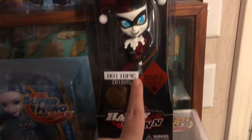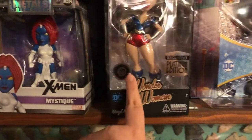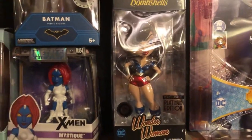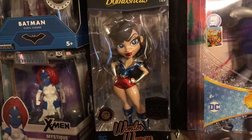And I do have all the Cryptozoic ones still in the boxes until I get a shelf to properly display them. Hot Topic exclusive metallic Harley Quinn. This is, I believe, it says Global Holidays exclusive. Was this the one? Yeah, Platinum Edition. This one was at Toys R Us. I got it right before it closed.